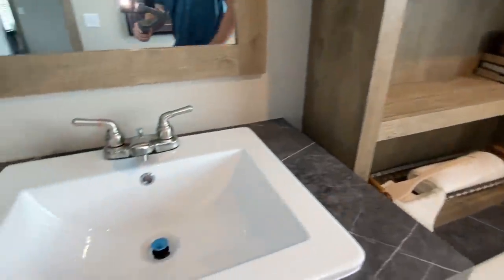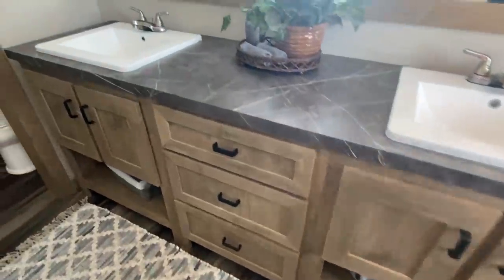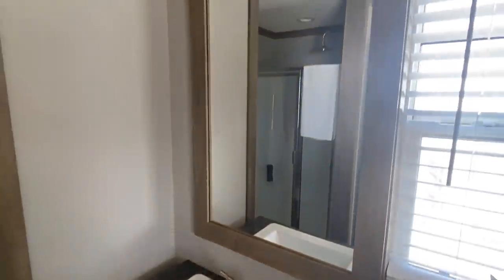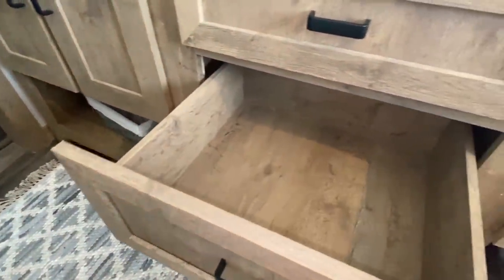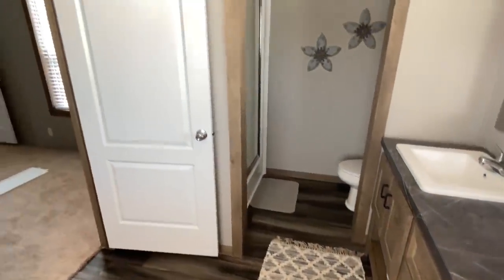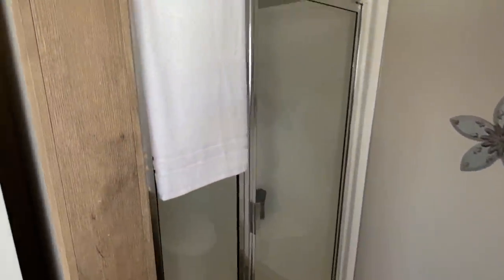Look at these double sinks. Cabinets, drawers, really nice. And then here is that shower. Really good size, nice walk-in shower.